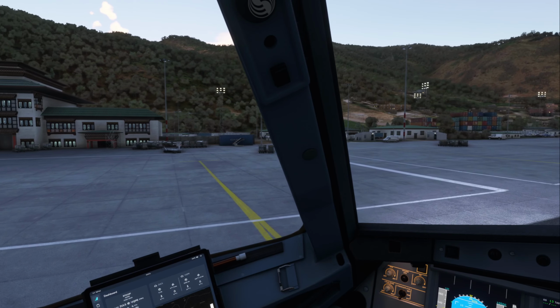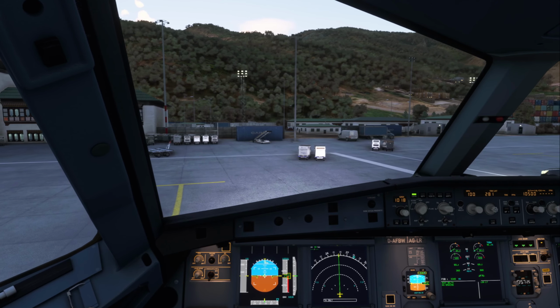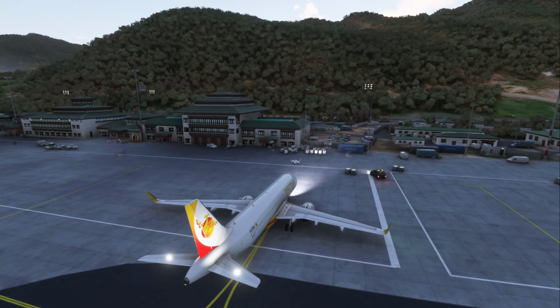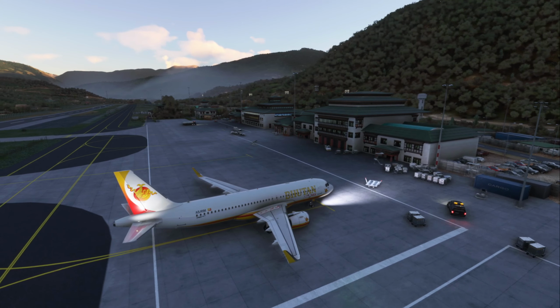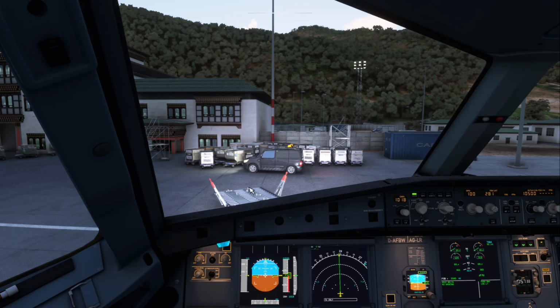That was Lhasa Gonggar in Tibet to Bhutan, Paro Airport, which was great fun. It's a nice flight as well. You come over the Himalayas and the tallest mountains in the world. The 27,000 isn't quite enough to get over that.